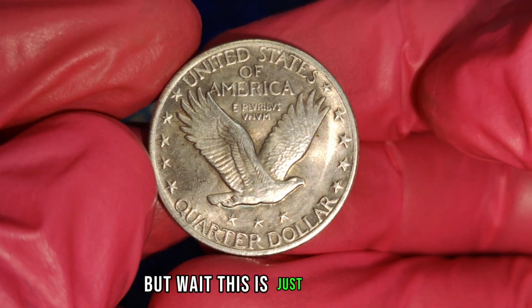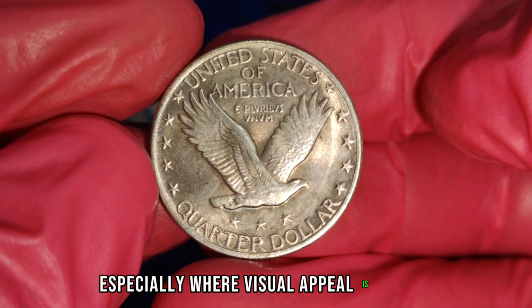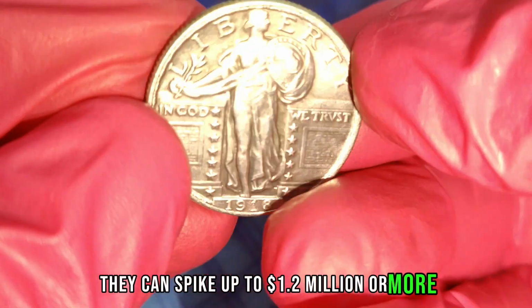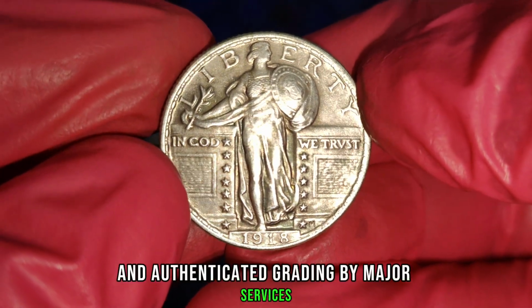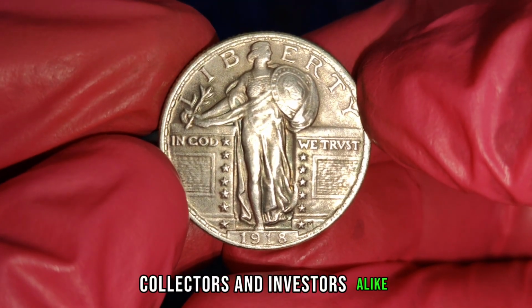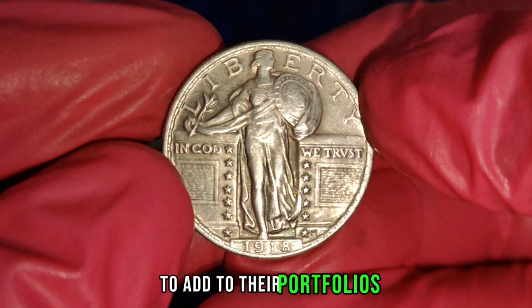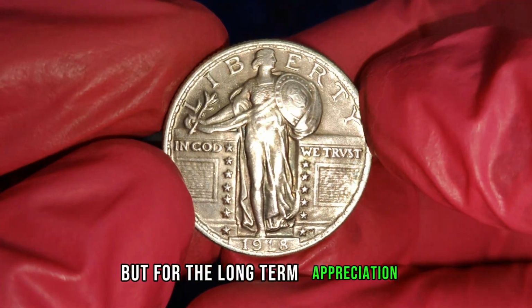But wait, this is just the floor. In some online auctions, especially where visual appeal is strong, they can spike up to $1.2 million or more. Coins with toning, strong detail, and authenticated grading by major services often exceed those numbers. Collectors and investors alike are constantly searching for these examples to add to their portfolios, not just for the historical value, but for the long-term appreciation potential.